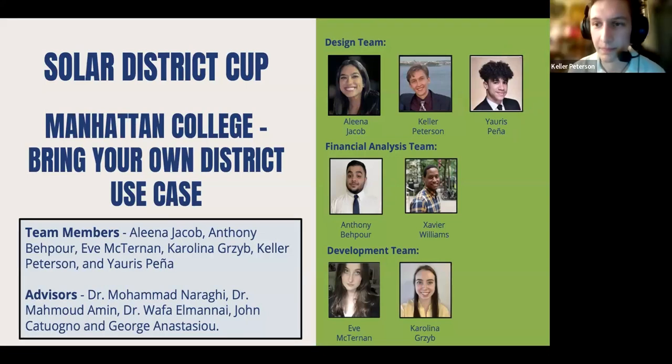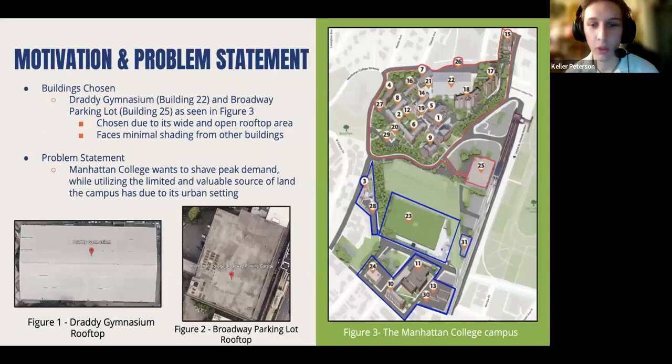So we chose buildings 25 and 22, which are the Draddy and Broadway parking lot. We chose these because they have a really wide and open rooftop, as well as minimal shading from other obstacles. Our goal was to shave the school's peak demand while utilizing this limited and valuable space in our urban setting. Figure 1 and Figure 2 show the rooftops of both Draddy and Broadway, and you can clearly see that they're very large.